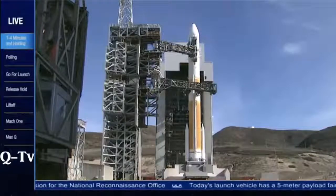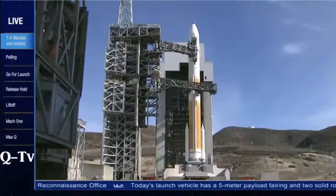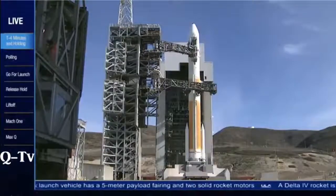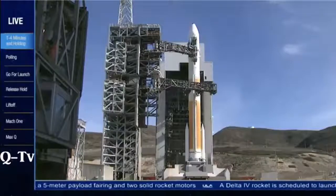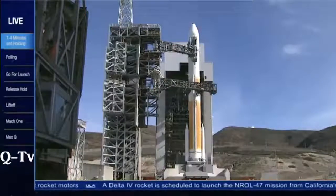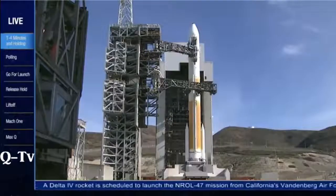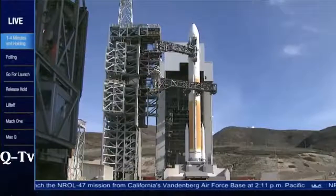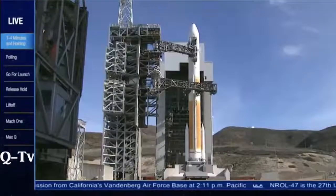RC, LC, net one. LC, RC. The range can support. So RC, LC, verify range ready for FTF open loop test. The range said they'll be ready for that at 2105 Zulu. Roger, 2105 Zulu.